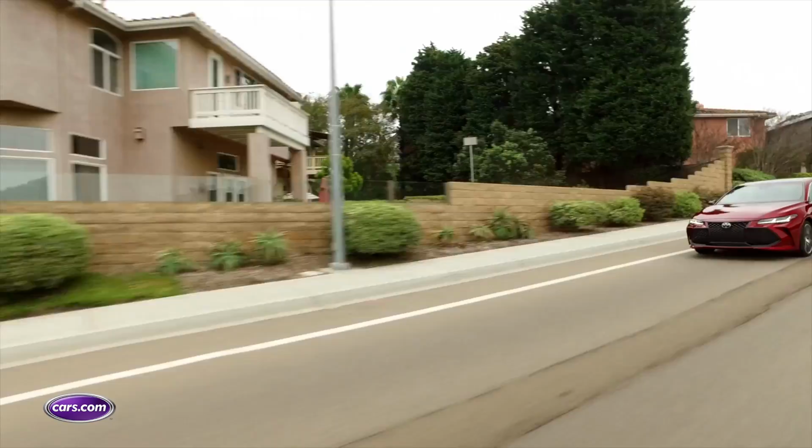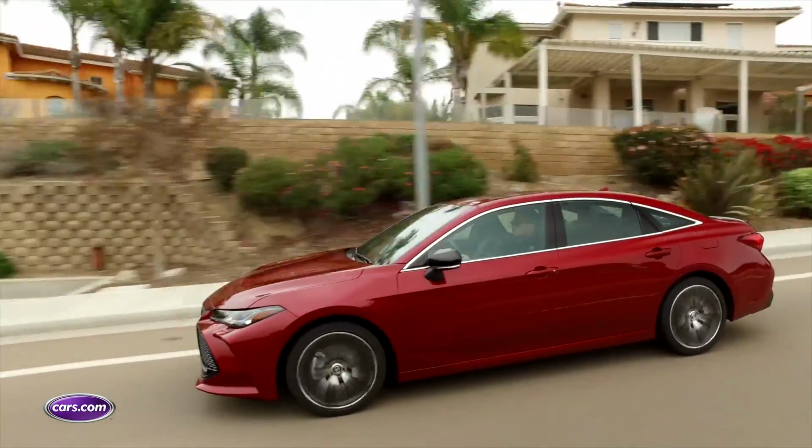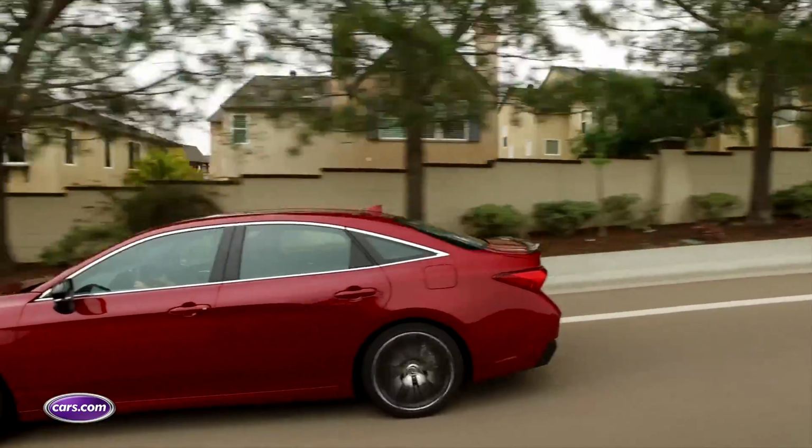The transmission steps down easily when you want it to, and it's very fluid, and that actually helps with the overall luxurious feel of the car. It works well together with the interior and the ride to make things comfortable if you're not really straining to get the car up to speed.